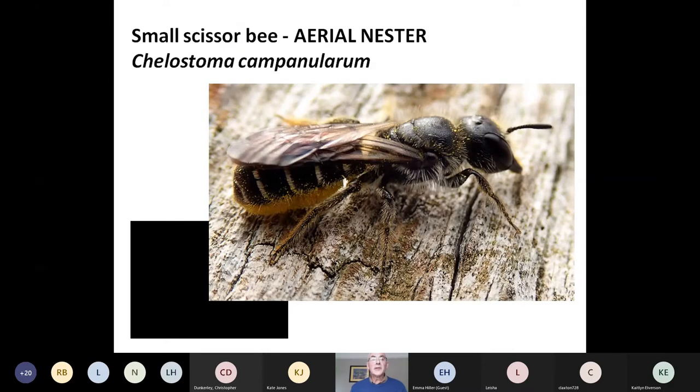So I'm going to look at aerial nesters now. Now, this is one of our smallest bees. And if you look at the photo of this bee here, you'll see this orange here. This is a bunch of orange hairs underneath the abdomen. And all the aerial nesters, they carry their pollen underneath the abdomen on this pollen scopa, whereas the mining bees that we looked at will carry it on the back of the thorax here and on the hind leg, on a pollen scopa which is made of long hairs on the hind leg.